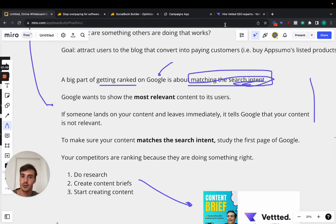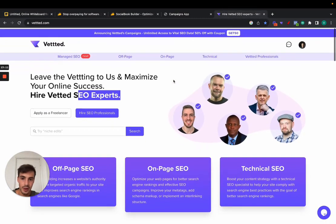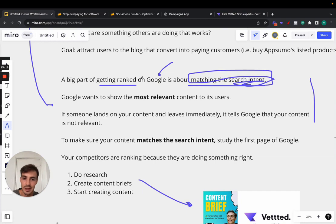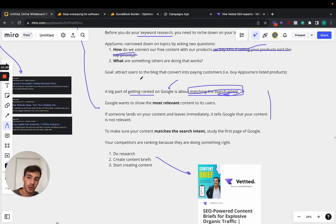So, for example, if they search for SEO marketplace and they click on a link that leads them to, I don't know, a blog, that's not really what people are looking for. They're looking for Vetted, right? So Google will essentially de-rank that blog and rank Vetted higher. Of course, it's not just like that, but you get my point, right? Google wants to show relevant content to its users.